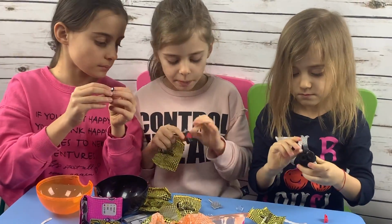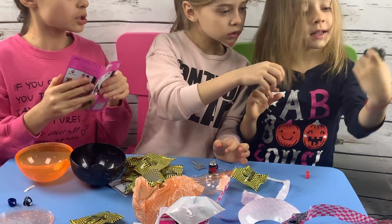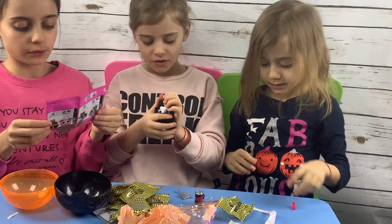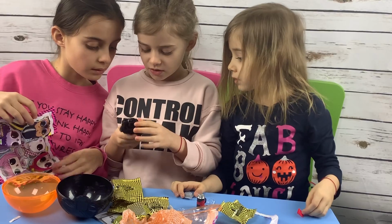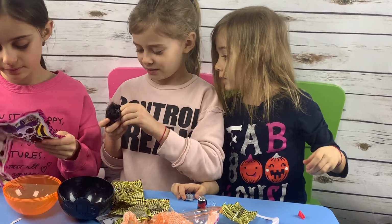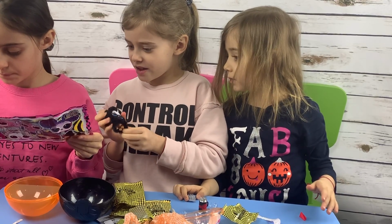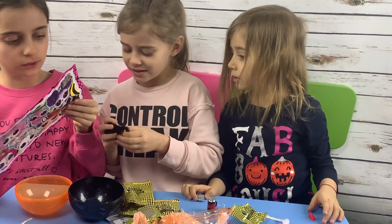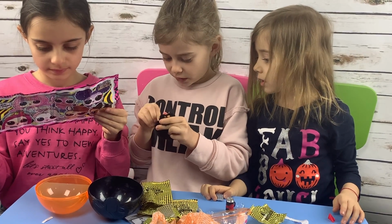Ooh, look, I got a pop bottle. Cute. So Karina is gonna peel off the face mask first. Okay. Okay, time to reveal. Okay. Don't look. Okay. Why is this? I got something.